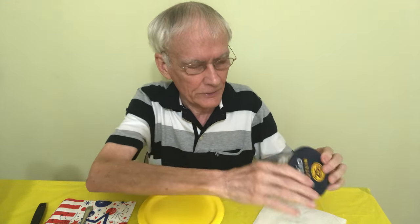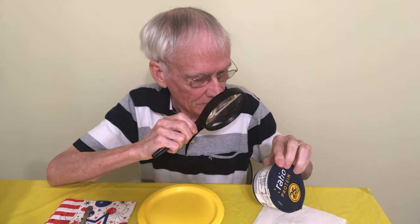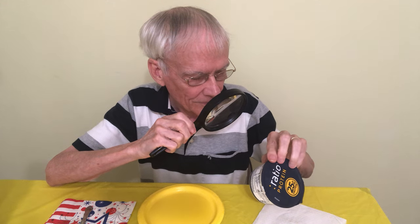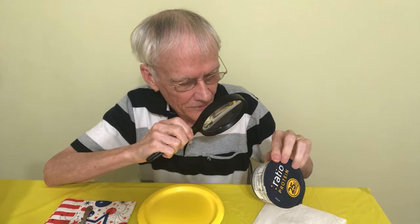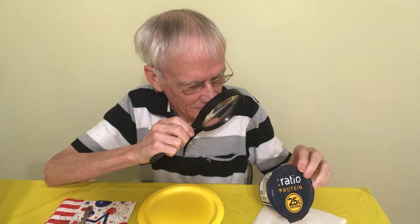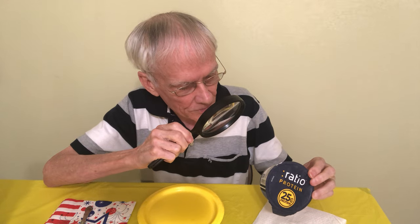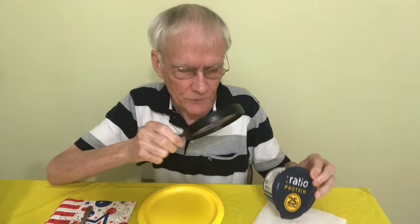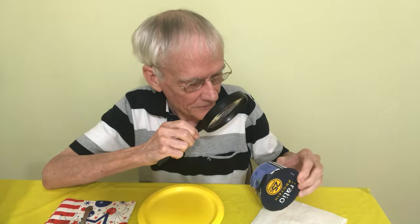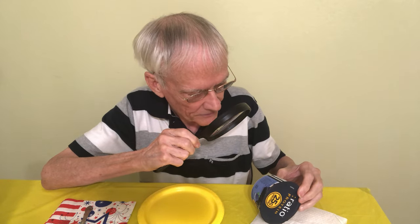Oh, yeah, the primary ingredient on here is, what is it? Cultured, pasteurized, ultra-filtered, non-fat milk. Well, there's a word salad for you. It's made by General Mills, Minneapolis, Minnesota. It's gluten-free and keep refrigerated. What does it say on the side here? Just some marketing propaganda.